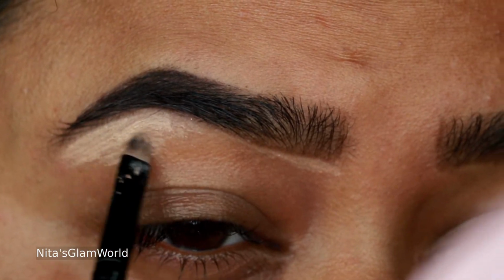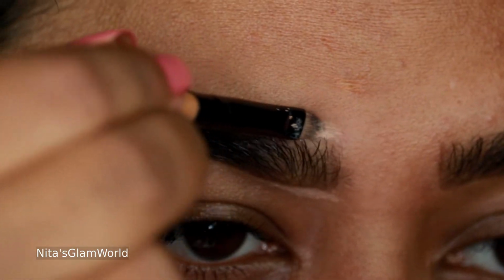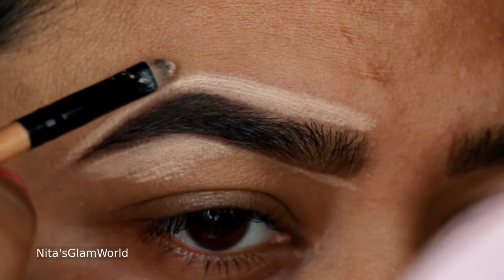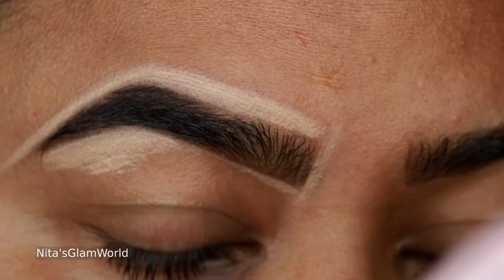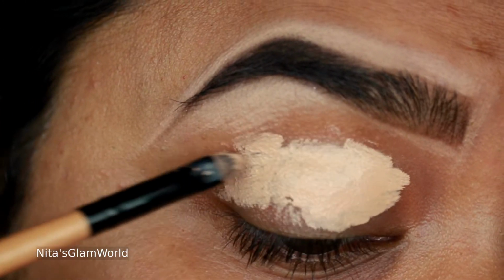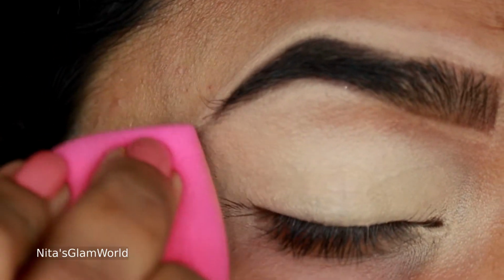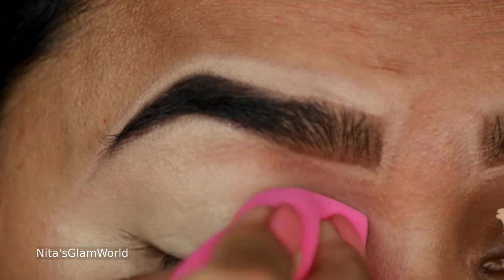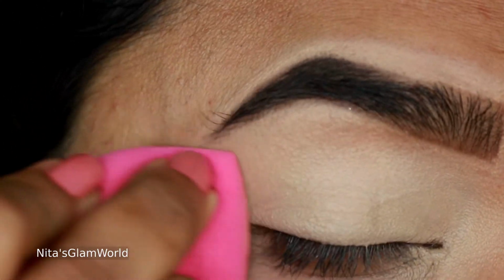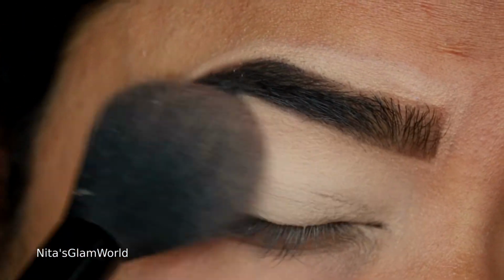Now taking my NYX Can't Stop Won't Stop Concealer in the shade Soft Beige, I'm just cleaning up the borders of my brows so that my brows look well shaped and defined. I'm applying the same concealer on my eyelids to prime my eyelids for the eyeshadows that are coming up next. Now with my Wet n Wild sponge, I'm just blending it out, and this is a damp sponge. Next, I am taking this Maybelline Fit Me Loose powder in the shade 15, and I'm just setting the concealer so that it does not crease.